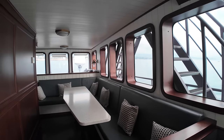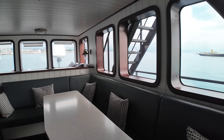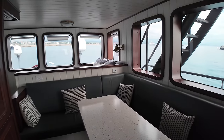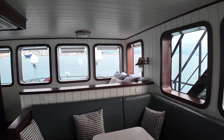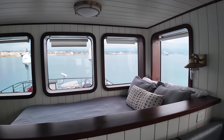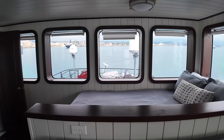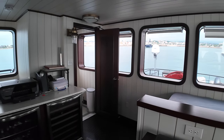Big L-shaped seating area over here on the port side. As you can see, plenty of room for all of your guests and friends on board. So you can sit down here and catch up and decide where you're going to be navigating to next as you cruise around the Med, which is what this boat is doing at the moment. And you'll notice, if we head aft, we've got a captain's berth here as well, which is also ideal for night watch keeping. So if you've got two of you taking it in turns to do the watch keeping, there's somewhere for someone to sleep.